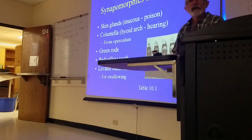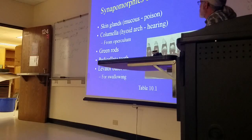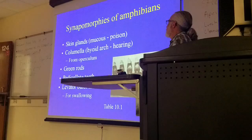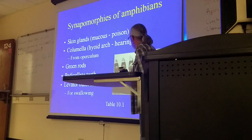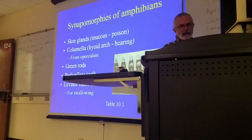They have a single bone in the ear called the columella, derived from the hyoid arch. They have these kind of unusual rods in their eyes. They have pedicellate teeth, the teeth set on the jaw and other parts of the mouth. And this muscle below the eye that's involved in swallowing. I'm going to go through these.